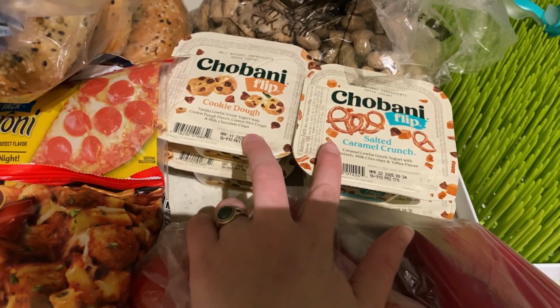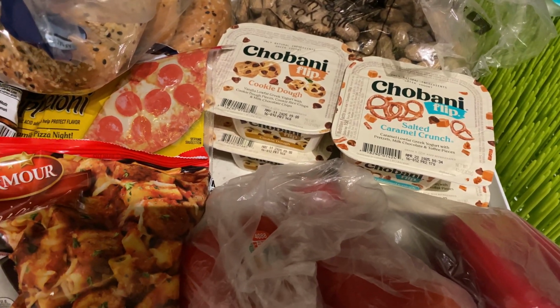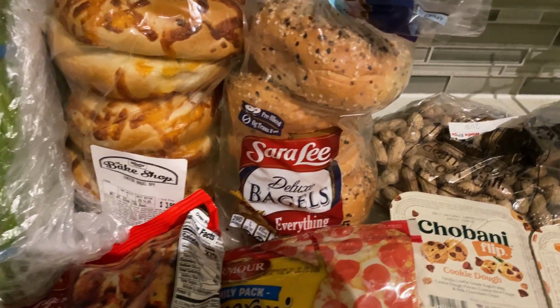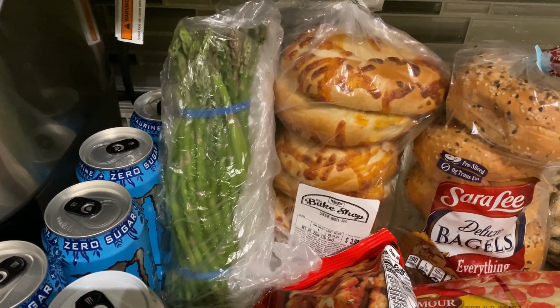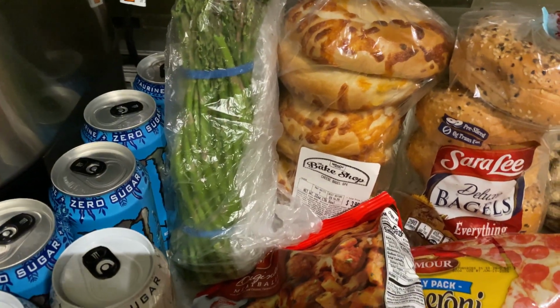The Chobani flips were like 70 something cents, which normally they're over $1. So that was very exciting. I really like those. So I grabbed a couple of those. We got some more peanuts. My daughter requested some of the everything bagels, and then I wanted some more cheese bagels. So we got those. The asparagus was $1.99 a pound, and I really like this super, super skinny asparagus. So I got some of that.